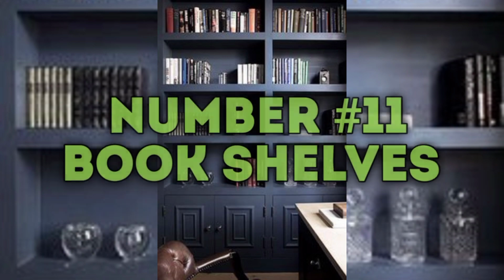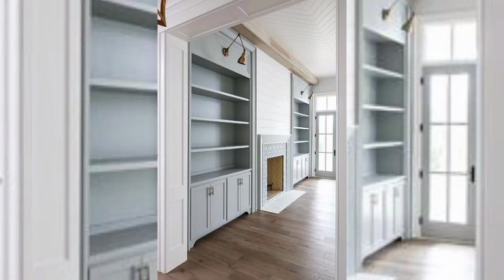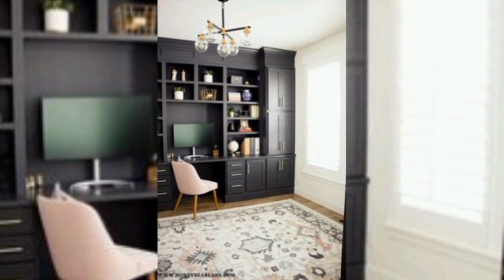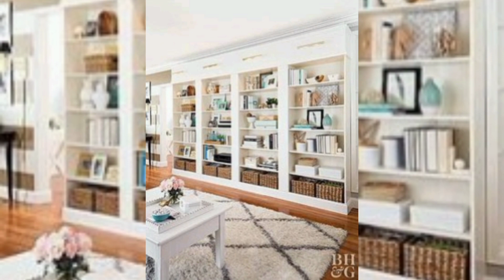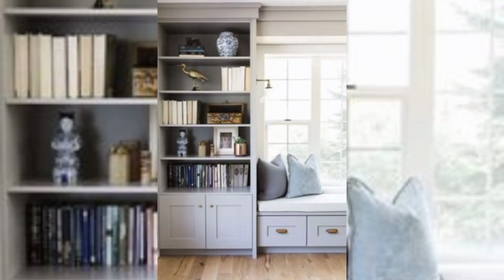Number 11, install built-in bookshelves. One thing homebuyers are always on the lookout for: more storage. And nothing creates a more striking focal point in a room in your home than a built-in bookshelf. Sure, a detached bookshelf can get the job done, but it doesn't do much to add value to a house like a built-in bookshelf made of high-quality wood can. It's a practical way to bring beauty and elegance to a room, especially when they are surrounding a fireplace. Whether you decide to do it yourself or hire a contractor, there are plenty of cool ways to build bookshelves in your home.